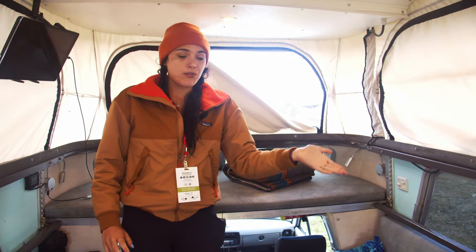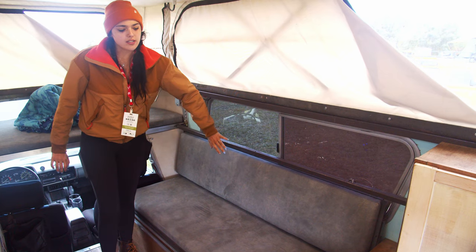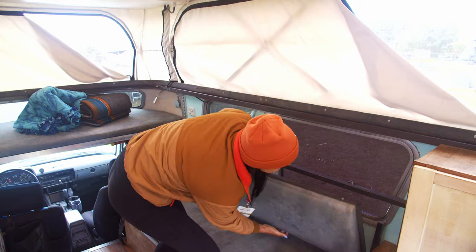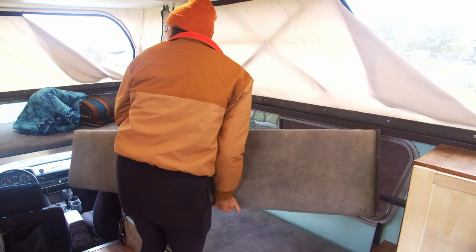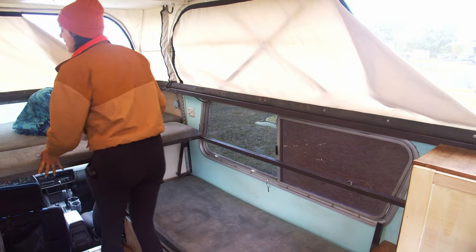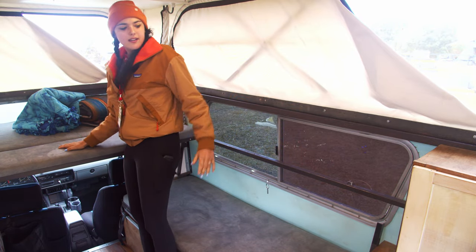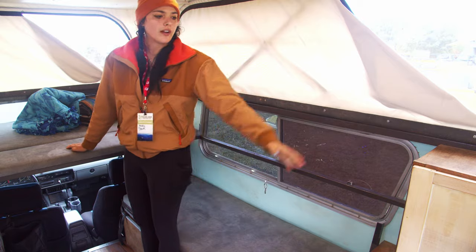So now I'm gonna bring you into the bed. Our couch is divided into three separate platforms, and then we remove these platforms and set it up onto these rails here. So all three would come up here, and it comes out to being about a queen size bed, and it ends right before you get to our cabinets.